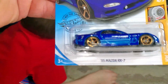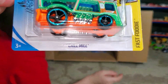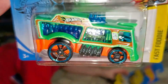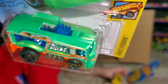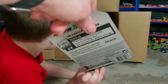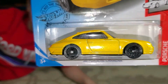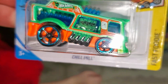What's this one? A Mazda RX-7. Chill Mill Fast Foodie. My favorite series. I like this color. This is one of my favorite Chill Mills too. The color way of this is really favorite. Sweet. Green and orange. Daddy, that's my favorite series. I know it is. Another one! Yellow Porsche Carrera. That's a new color. We got another Chill Mill.